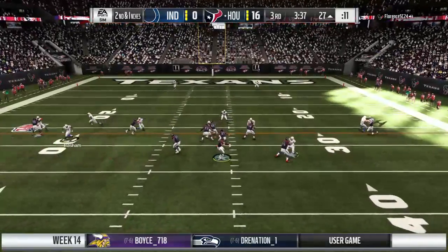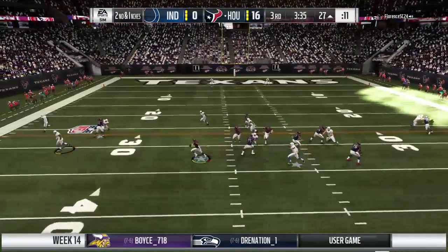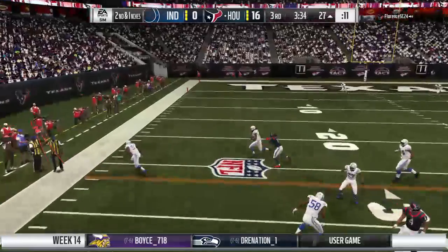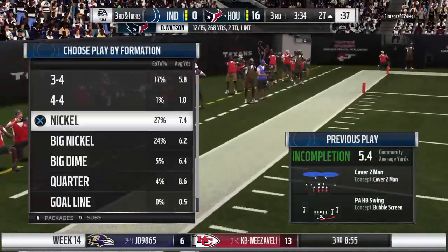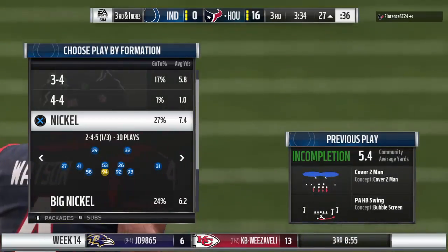Now Watson to throw on second down. Forced out to his left. And seeing nowhere to throw, he chucks this one away from harm. Incomplete. Now it's third down.